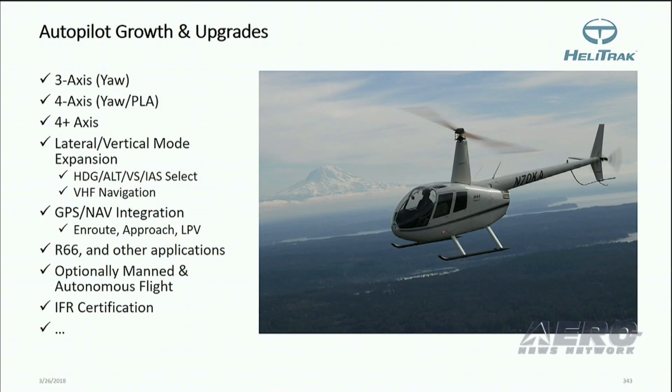So, are we done yet? Not even close. So we've got a lot of parallel developments also. This system will be expanded to 3, 4, and 4+ axis. We're going to expand the modes and controls as well as GPS navigation. We're looking at R66 and many other applications, and also unmanned aircraft. We provide a high integrity system, level A, so we can go into the unmanned space very, very easily.